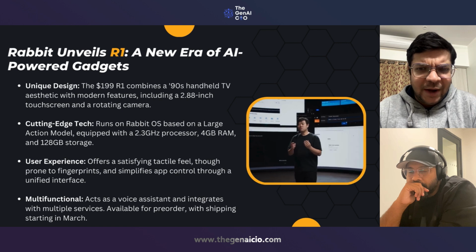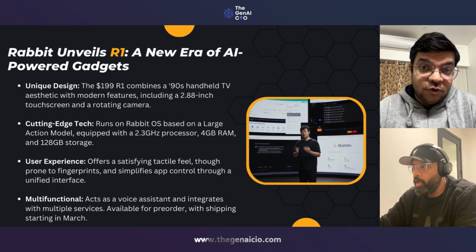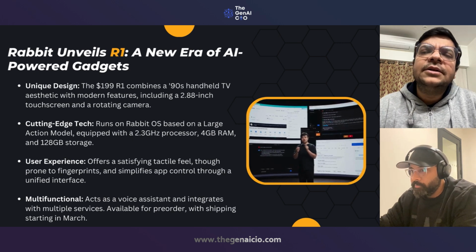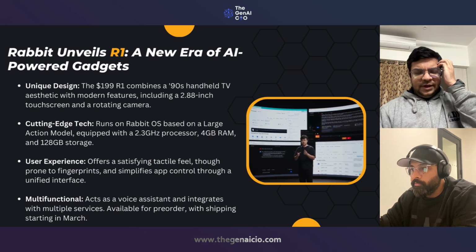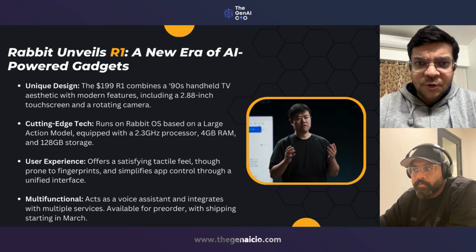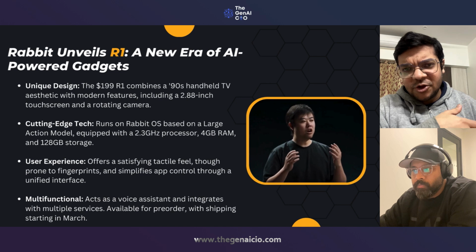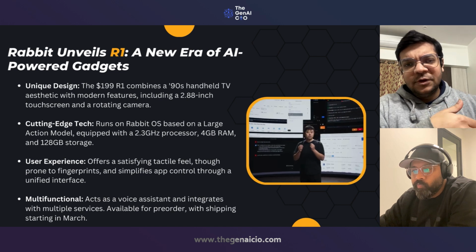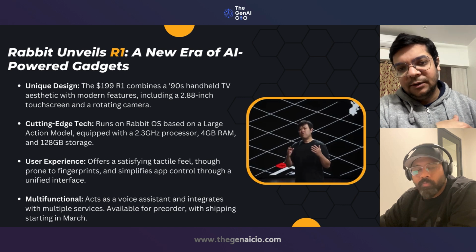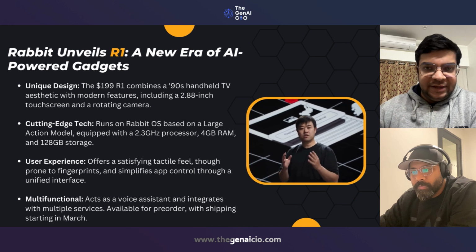I think Rabbit is priced at $199 and Humane is $699, right? Which is a huge gap. Number two, I think what they've also mentioned is that Rabbit has its own OS, and it's powered by something called a language action model, which is a little different from other technologies that leverage services like APIs to integrate with apps and access them. What they are trying to do is emulate how a human interacts with apps.